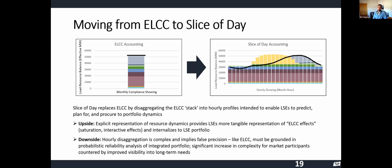I should say it's also a function of the view from regulators that it was critical for each LSE to be pulling its own weight in terms of bringing sufficient energy for storage charging, et cetera, not sort of leaning across the system.